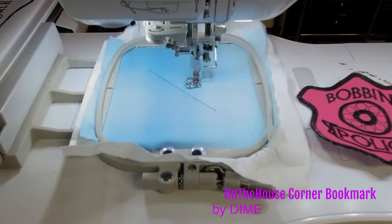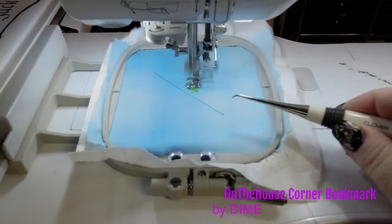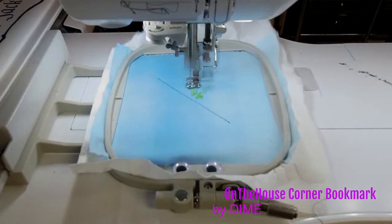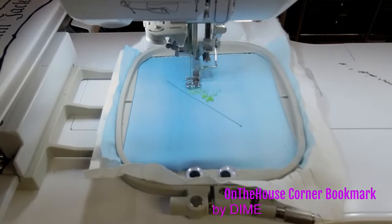So I keep the patch here at the desk, just right here, so it reminds me. And I'm going to use my pointy awl from Clover to hold the piece down, hopefully. So I'm interested to see if this felt is going to work well enough, because it is kind of different.